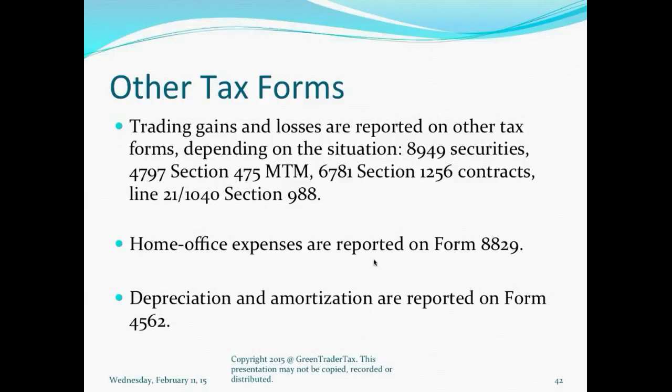Your home office expenses are first reportable on Form 8829, and you can point that schedule to your trading gains to unlock them rather than move them over to Schedule C. Depreciation and amortization is reported on Form 4562, and it needs to have income for 100% Section 179 depreciation, which is the most beneficial. Otherwise, you're writing it off over a few years, accelerated. It can also look to wages of you or your spouse. It doesn't have to just be business income from the trading.